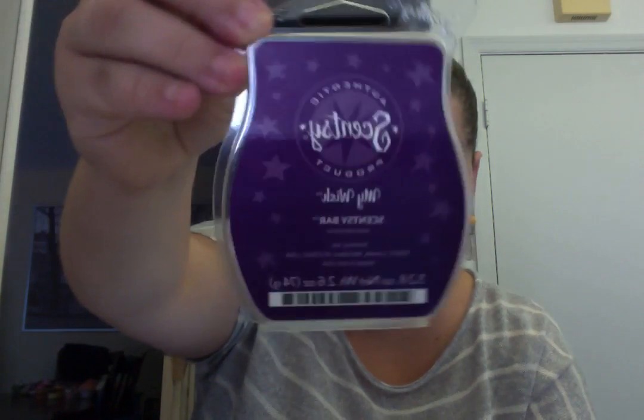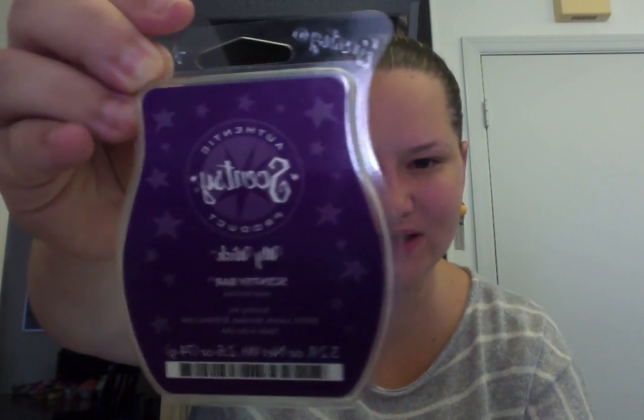It's not going to be the strongest scent ever. It's a lighter scent, but it's a very comforting scent. And if you put 2 cubes, I think it would be fine. I usually just use 1 because I use these either in my bedroom or in my daughter's room, where I don't want the scent to give me a headache, you know. So I really like this one.